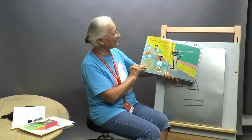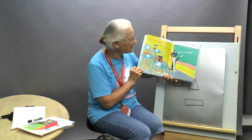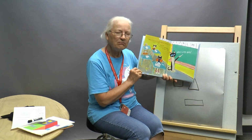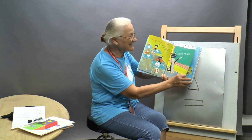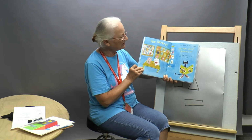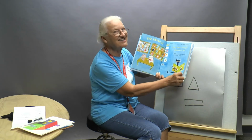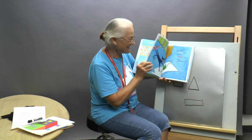Pete is sitting at his desk when his teacher says, "Come on, Pete, down that hall to a room with books on every wall." Where is Pete going? He's going to a room with books on every wall. That would be, you're right, the library. Pete has never been to the library before. Does Pete worry? Goodness, no. He finds his favorite book and sings his song. Remember his song? Let's sing it.